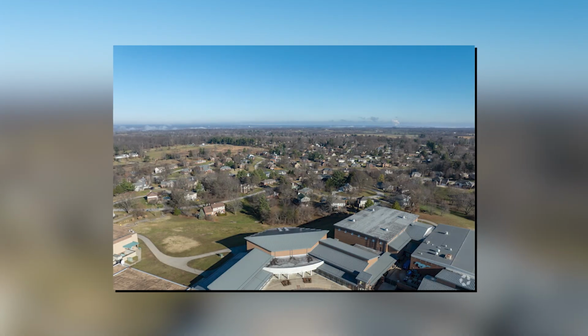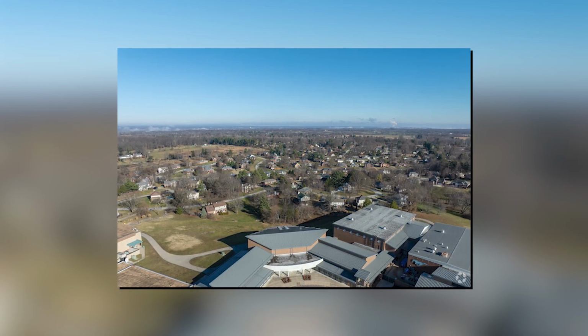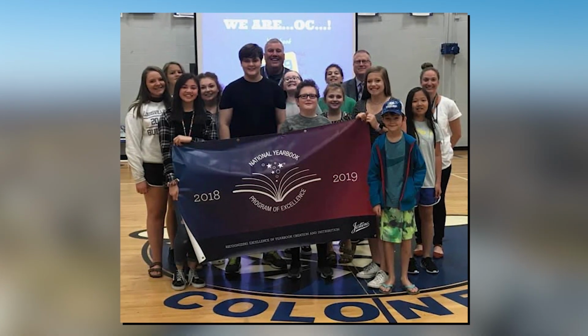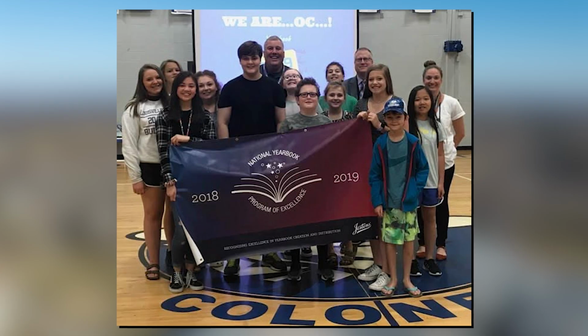This means North Oldham High School, North Oldham Middle School, and there's a choice of elementary schools as well. But regardless, every school in Oldham County is award-winning and ranked very highly in the state. The scores show it. Students there perform very well. And so it's definitely an attraction that people want to buy homes out in Prospect because of the school system.